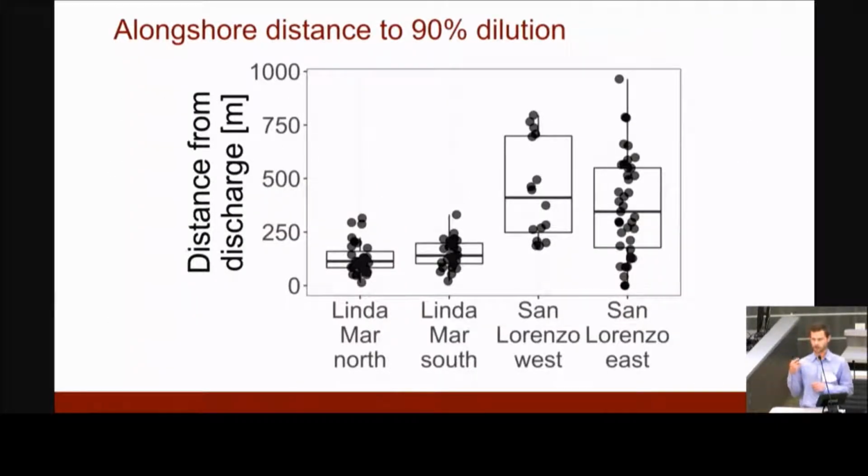Okay, so here are those 90% dilution distances. On the left, we have San Pedro Creek, sorry, it's labeled as Lindamar here, and on the right, we have San Lorenzo River. The basic takeaway here is that at San Pedro Creek, the median 90% dilution distance is about 125 meters here, which is not too much bigger than the 90 meters the current guidance provided by San Mateo County. At San Lorenzo, the distance is around 400 meters, although distances in the 600 to 700 meter range are not uncommon.